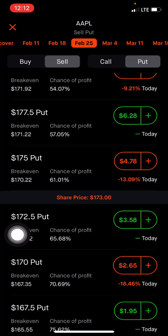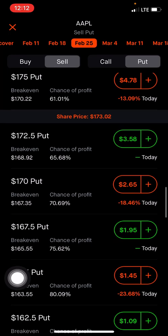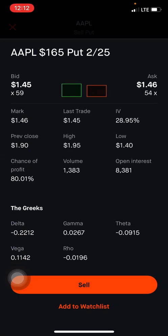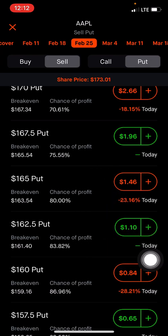But anyway, if we go back out a little bit and you want to sell a put by the 25th, and you feel comfortable at 165, you're going to make $146 in a couple of weeks. So yeah, you do tie up a lot more money. You can always get out by buying it back. So this is just kind of what I do. Hopefully this made sense and it wasn't too confusing.